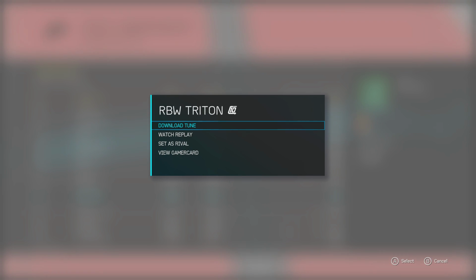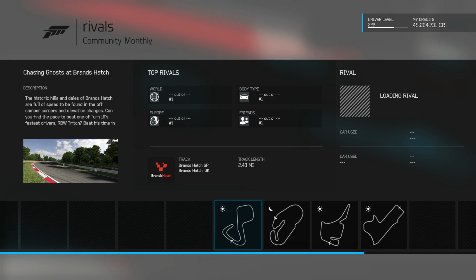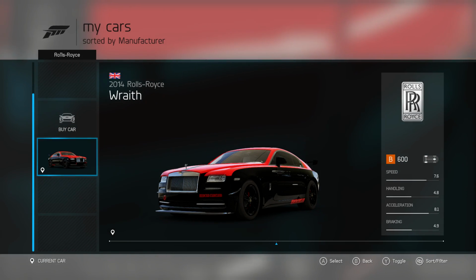So there's his time there. It's currently a 139.5. You can download his tune. Any tune is available, so you can tune your car yourself. I use the DTM Lionel tune, which is available on the leaderboard. You can just download it from anyone who uses it, which is most people.